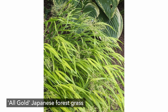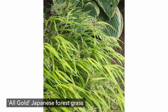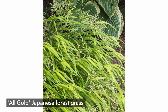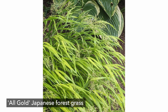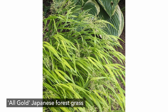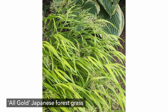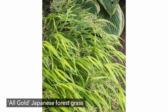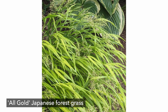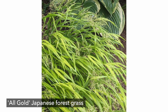And now that I'm thinking of it, you're gonna see a photo in the show notes of this plant in front of my Empress Wu hosta. And I did not plan that, I swear to God. I had no idea Carol was doing a hosta and we were going to talk about it, but you can kind of see that pairing in that matchup. So, I think if you're looking for very, very amazing movement in your garden, go with a Japanese forest grass, and I can't recommend All Gold as a cultivar enough.